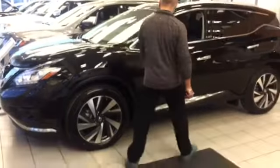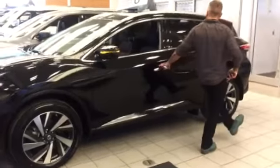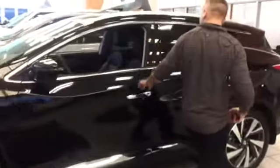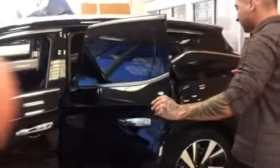You have 20 inch rims, another camera located here, and on the other side you have the intelligent key system here. Hit this one and it'll allow the driver to hit it twice. Now that'll give you access to all four doors. Now you can see back here, you have the charcoal leather interior, rear heated seats, and a rear USB on the back of the center console. Off to the rear hatch here, you're going to have your power lift gate.